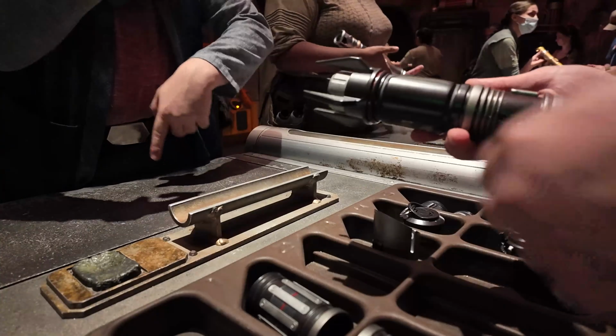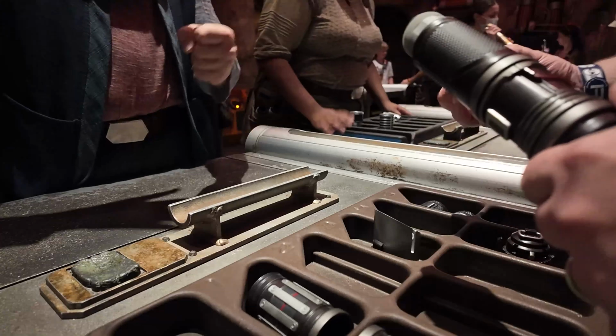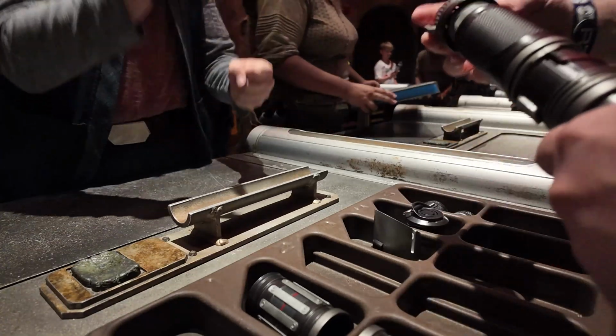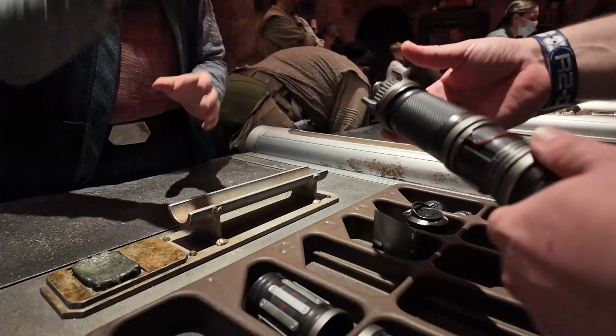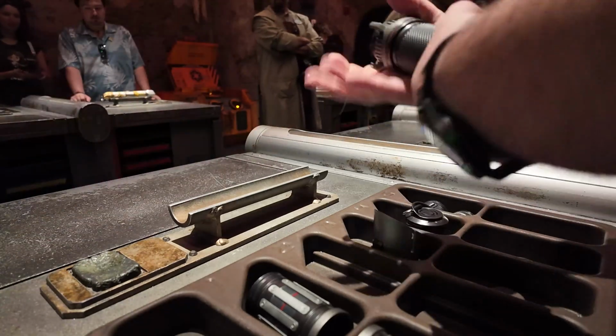Alright, now hold your lightsaber upside down, like a pommel cap. That's going to go on kind of in the same way as the emitter. It's just on and twist. But with this one, you want to be extra careful to line it up and make sure it's straight on, because sometimes you want to go quicker. Yeah, you got it. Perfect. Alright.